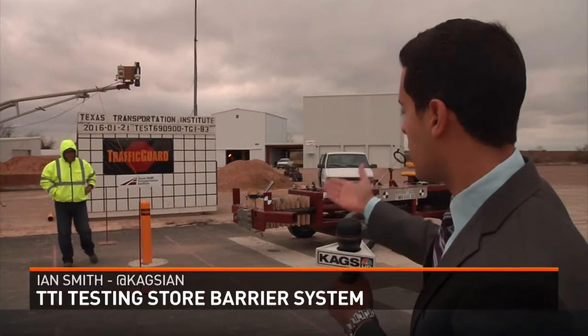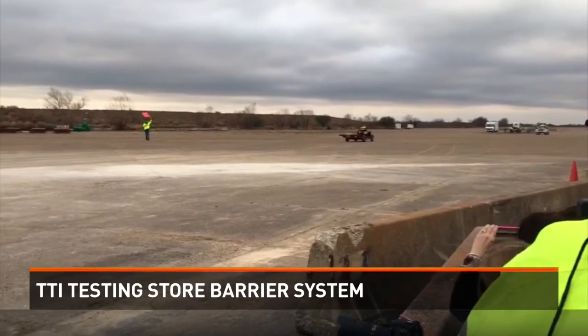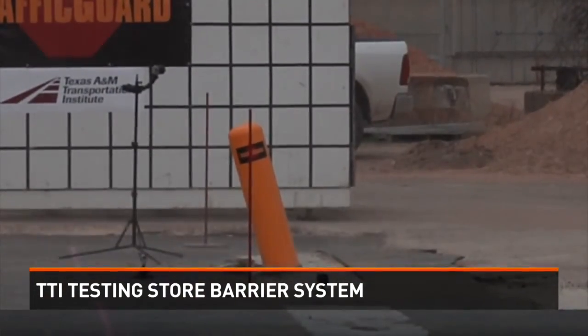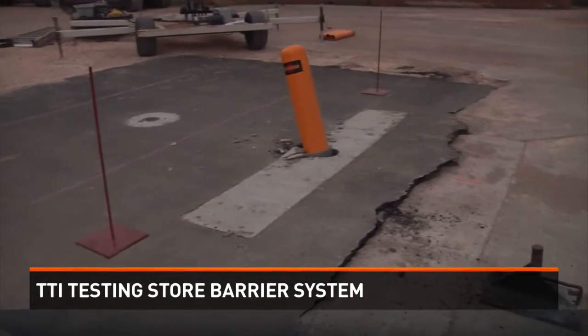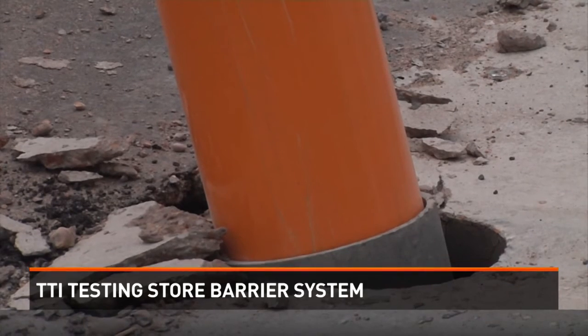Now we are setting up for the fourth and final test of the day. This time, this vehicle will come at this bollard at 30 miles per hour and crash into it. The goal is to keep the vehicle from moving 12 inches beyond the bollard, because that is the safety zone. At 30 miles per hour, the bollard passed the second standard of 4 feet, but it failed the first standard of 12 inches. It will be retooled and retested. In Bryan, Ian Smith, KAGS HD News.